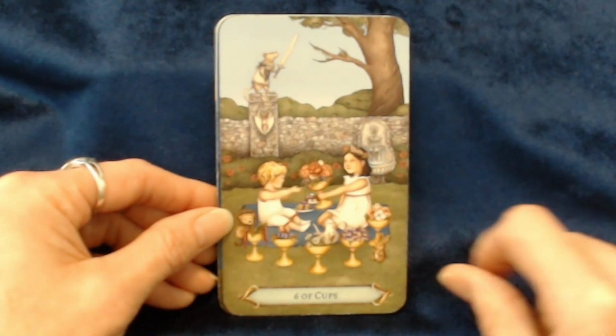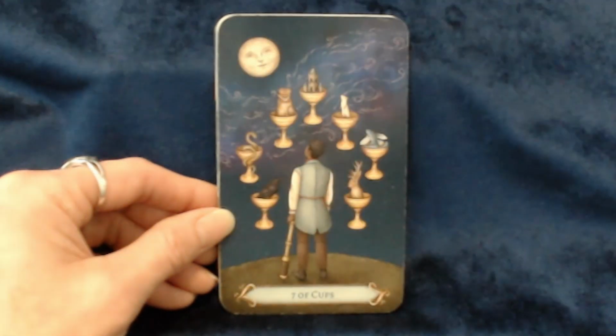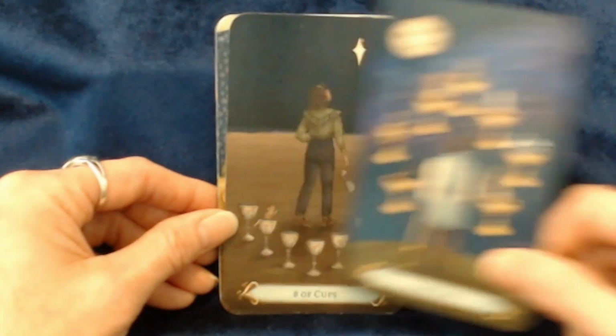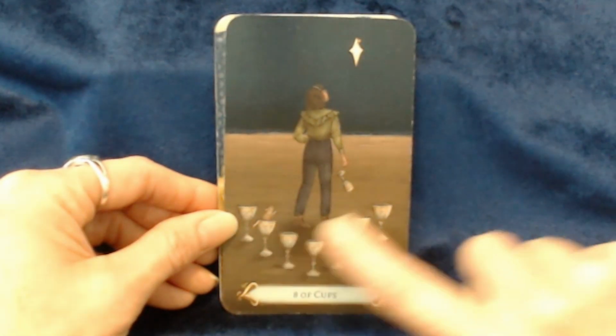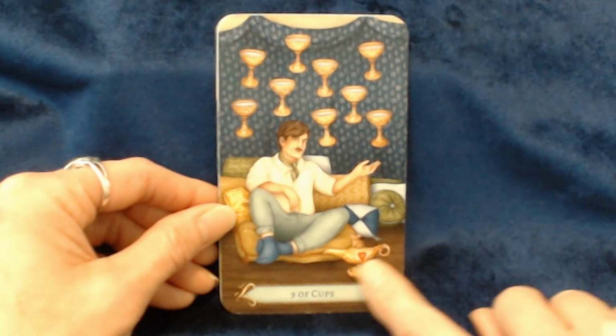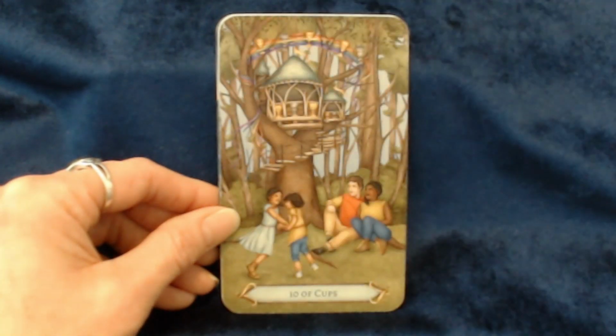And I love this little tea party and our little courageous mouse right up there. Oh, I love that. All the symbology is kind of incorporated here into the Seven of Cups. And the Eight of Cups. It takes a little courage back there to follow a new star. Love this Nine of Cups. Make a wish. Rub the lantern. A little courageous mouse and a little love.